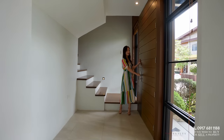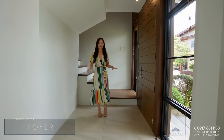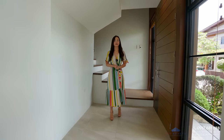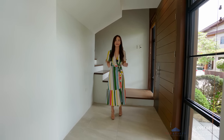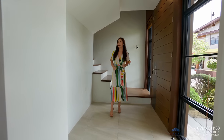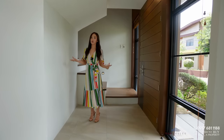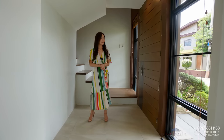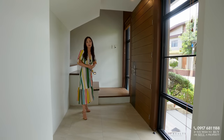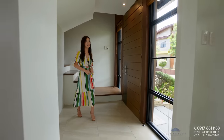Okay, so we're now inside. This is your foyer or your receiving area. Now, there's nothing in here, but then you can put your shoe cabinet or your console table for your masks, your keys, the things that you usually forget. So how about you guys? What are the things that you usually forget before going out of the house? And also for this wall, this is a blank space, but you can put in your favorite artworks or paintings as your welcoming piece. Now, right beside me is the staircase leading to the upper floors where your bedrooms are. But before we go there, let's check out our main areas.